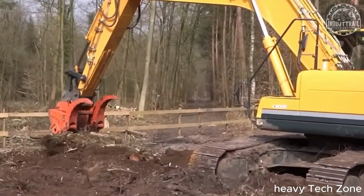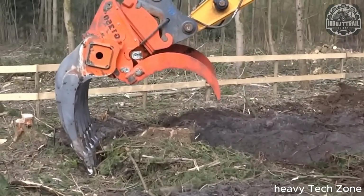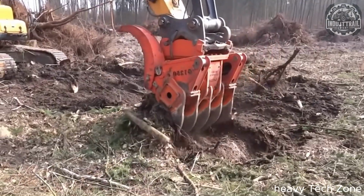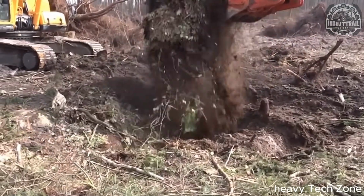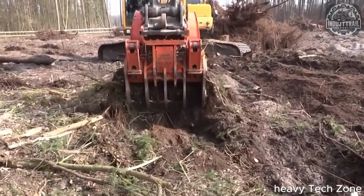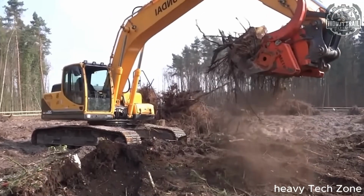Now this is what I call efficient land clearing. The Woodcracker G1-50, attached to a Hyundai Roebuck 60, effortlessly plucks those pesky stumps right out of the ground. It's a game changer, folks. No more back-breaking labor, just smooth, clean extraction. Your land will be ready for new beginnings in no time.